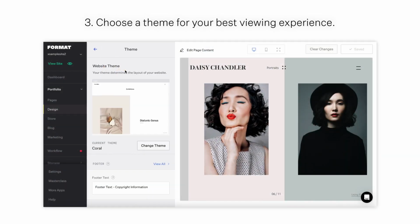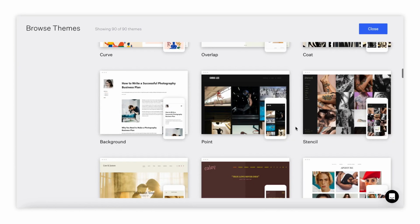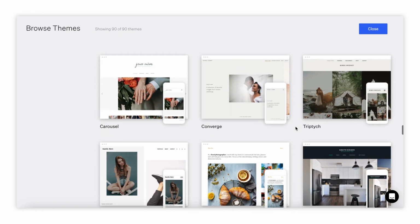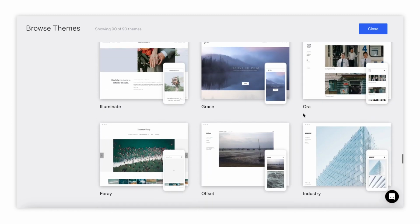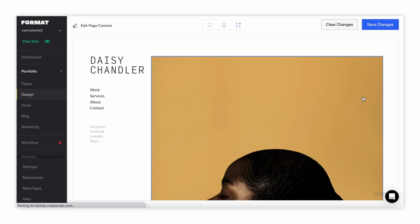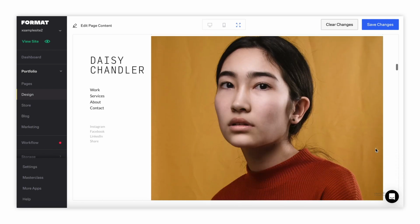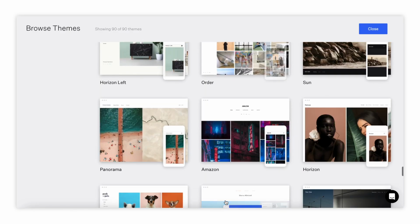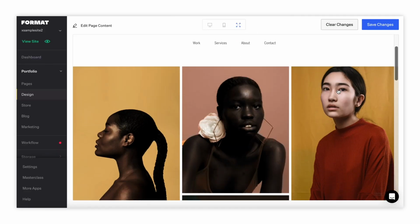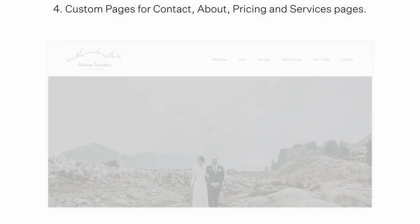3. Choose a theme for the best viewing experience. Themes on Format dictate the layout of your site menu, gallery pages, and collection pages. When selecting a theme, think about the optimal viewing experience for your site. For example, for fine art photography sites, we often recommend themes with large-scale vertical or horizontal scrolls, like Aura or Horizon. This gives your website the feeling of an online exhibition. For more commercial sites or sites featuring many images on one page, we recommend tiled themes like Amazon or Slate. Tiled themes will allow visitors to your site to get a quick overview of your style and compositional sensibilities.